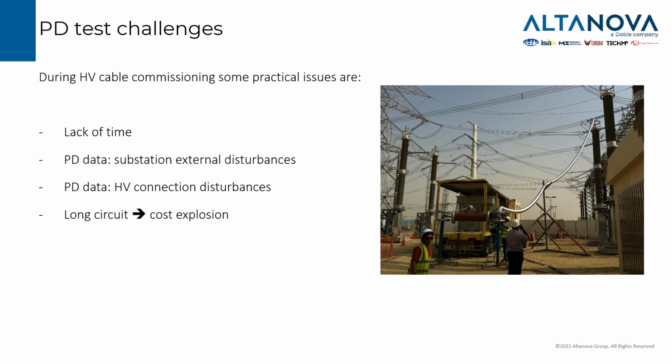The first challenge is always a lack of time. Everything is scheduled, and we need to fix that schedule, or we also need to reduce our schedule because of site problems. Another challenge is being able to identify the signals that are external to our equipment under test, or the signals that are due to the connection between the RTS and our cable. They will be synchronized with the resonance frequency, but they are not a problem in the insulation. They are maybe just improper spacing of the HV temporary connection or some sharp edges in the tip of the outdoor termination. Another challenge that we have is that in long circuits, we may face a cost explosion of the test in terms of duration, in terms of rental of RTS or other site equipment.